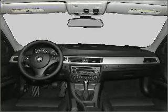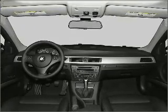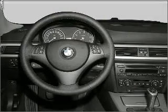power steering, cruise control, power mirrors, an alarm system, an AM/FM stereo with a CD player.